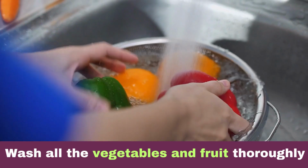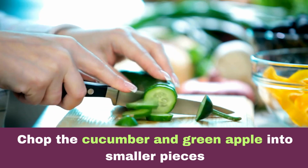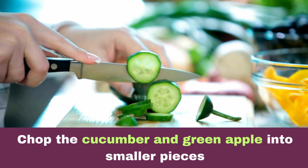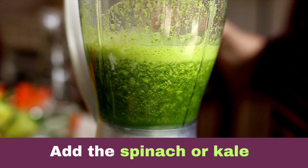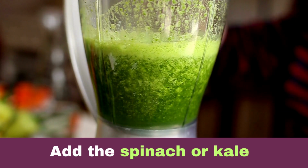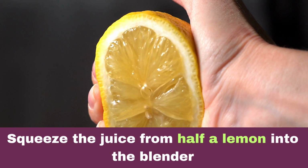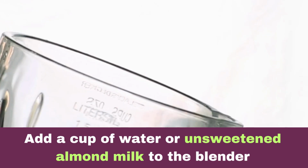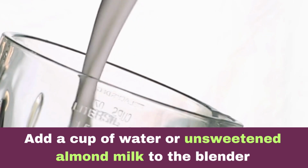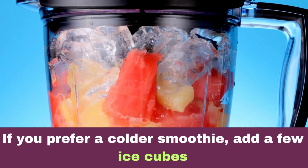Wash all the vegetables and fruit thoroughly. Chop the cucumber and green apple into smaller pieces to make it easier to blend. Add the spinach or kale, chopped cucumber, green apple, and ginger if using into a blender. Squeeze the juice from half a lemon into the blender. Add a cup of water or unsweetened almond milk to the blender. If you prefer a colder smoothie, add a few ice cubes.